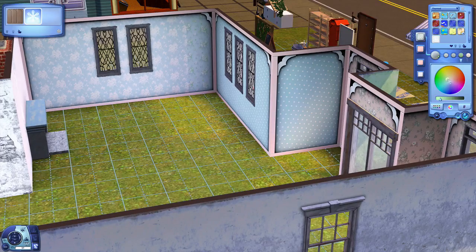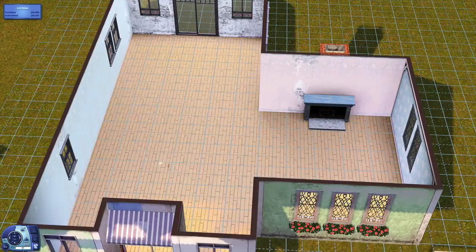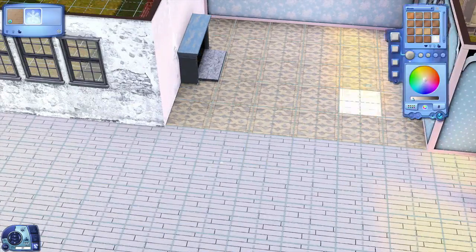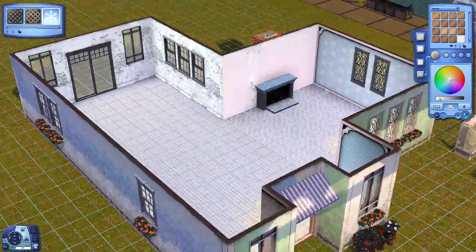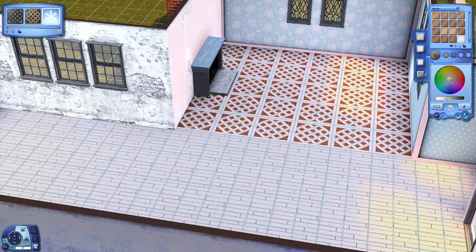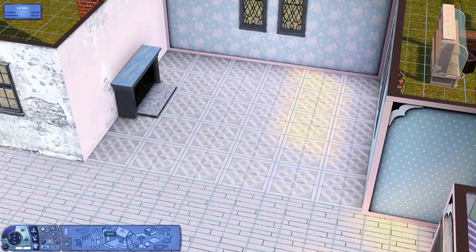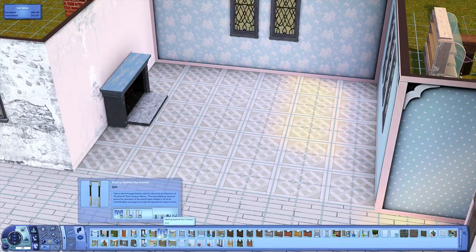I did test it out on the blue wall as well, but in the end I liked just having white and blue on that floral wall to tie in directly with those polka dots. This section where the fireplace is, I think it's going to be a little lounge area, maybe with a coffee machine. I think there's a coffee machine that came with University Life, maybe. We might be able to put that in.